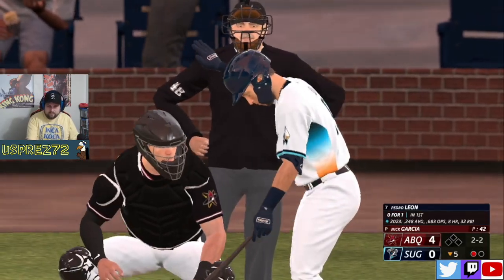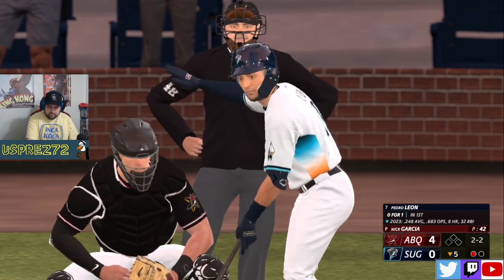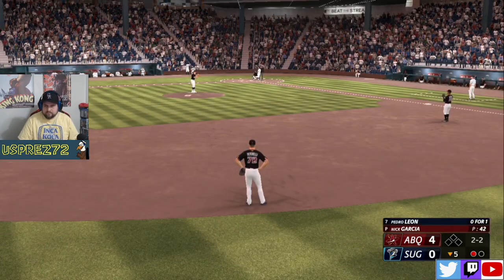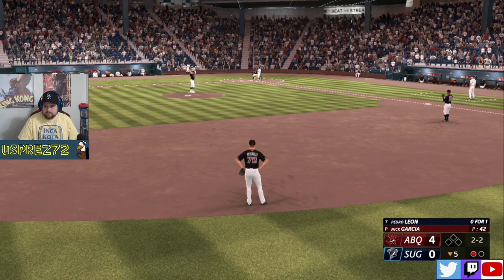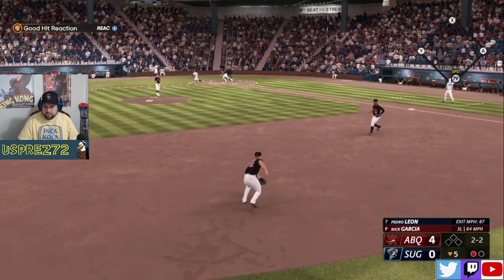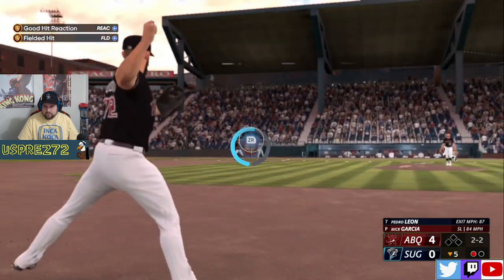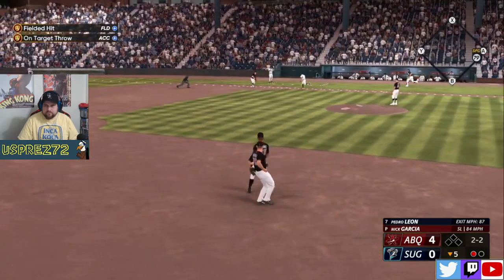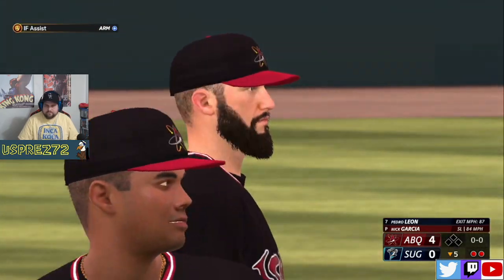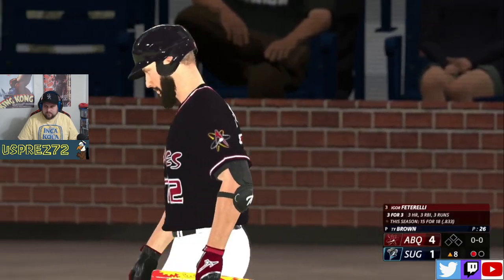Bases empty, one away. Pedro León getting ready to hit. He's a guy who does it all. With the lack of contact in today's game, this guy hits for contact, so he delivers average, but there's on base and slugging too. And they got him. Oh, nice job by the shortstop to field that on the backhand. One out, bases empty.